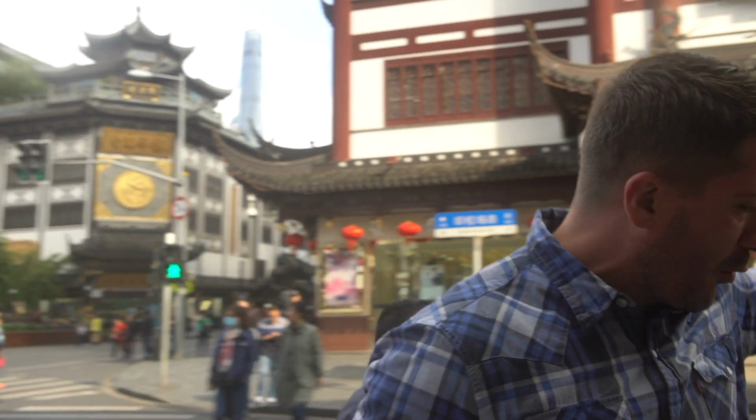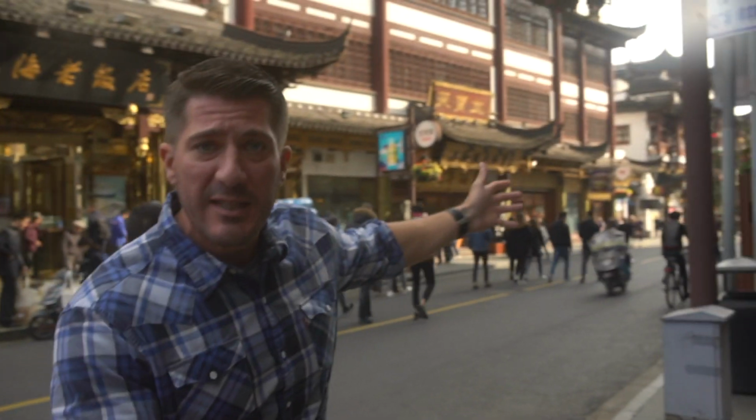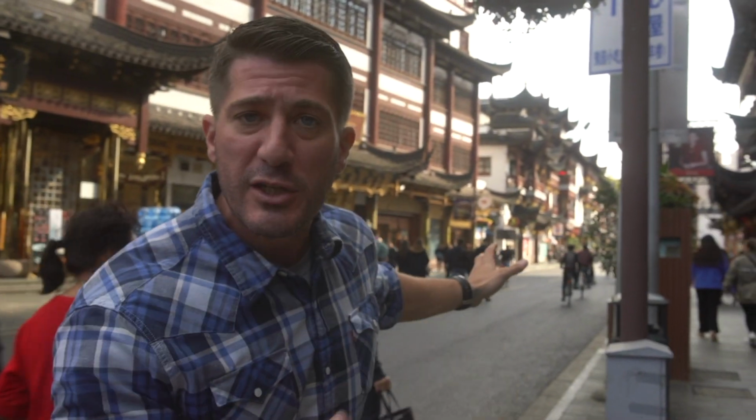But as you can see, all the way down the road here, it's the same style. This old, ancient, traditional Chinese architecture here in Shanghai. And the traditional style differs from the north, middle, and south. Really cool. Let's go explore some more.